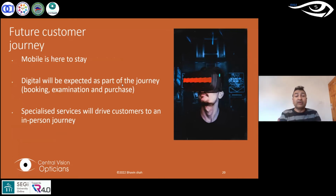And in fact, thinking about what's going to happen in terms of this early part of the journey, mobile is here to stay. If anything, we're going to be using mobile phones much, much more than we're using now. And it's going to be an essential part of the journey. We're using it for research. We're using it for connection, communication, navigation. It's an essential tool. And in fact, a digital element of it, I think, in the future will be expected.